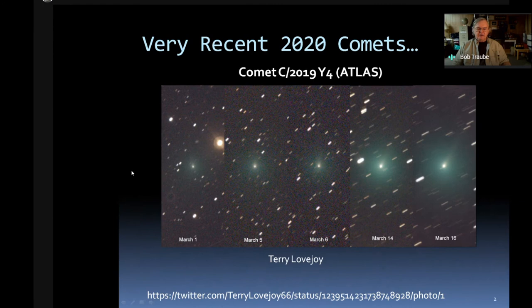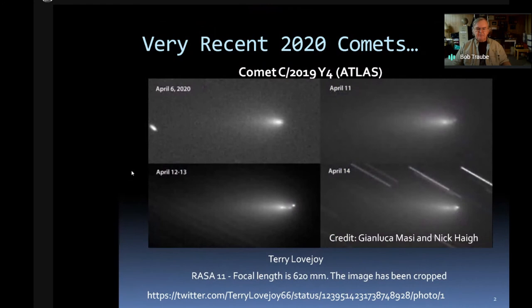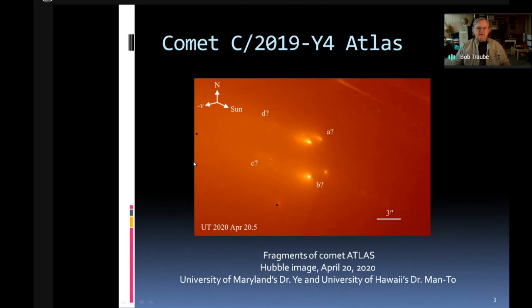Unfortunately, Comet Atlas has started to break up. This is from Terry Lovejoy's site, but Massé and Haig were taking these images. And you can see around the April timeframe, it started to break up. And then finally, the Hubble took a picture of it on April 20th. And it was actually able to separate the different parts of the nuclei as it went through. So while that offered a great deal of promise, it didn't turn out to be as good as we had hoped.